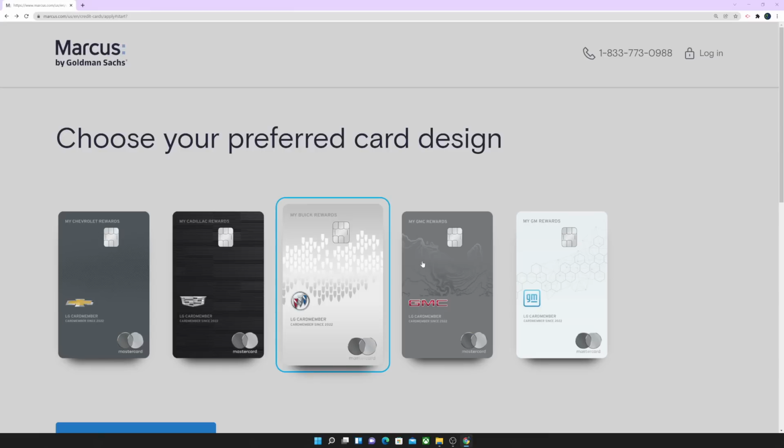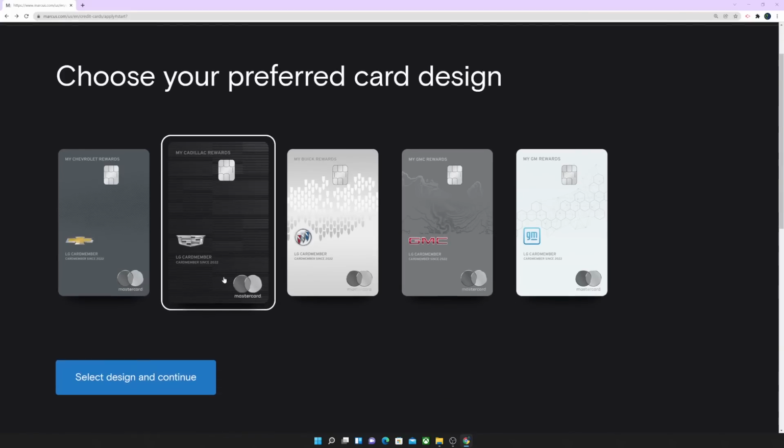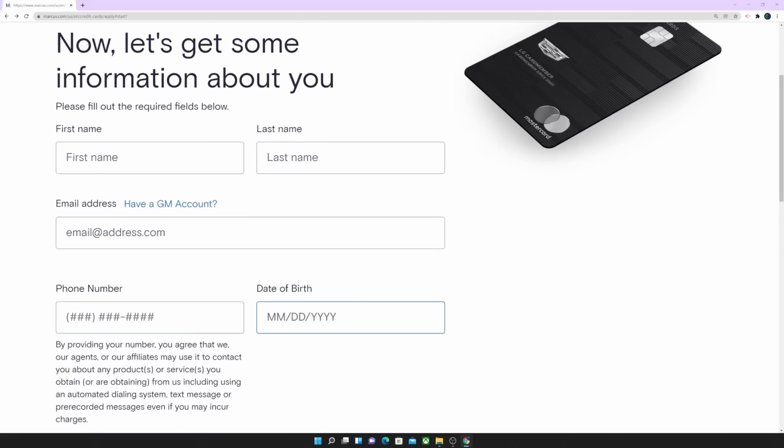Anyways, I'm going to walk through this process and see if I'm able to get a soft pull pre-qualification offer. Now, I guess I'll probably go with the Cadillac design. I think this is the best looking design. And if I were ever to buy a GM brand vehicle, it might be a Cadillac. I don't know. Probably will never buy a GM vehicle, but let's just go with this for now. After you select the design, all you got to do is hit continue. This page right here is just basic information: your first name, your last name, phone number, date of birth.